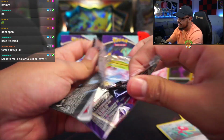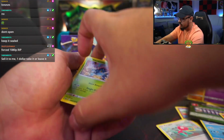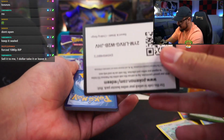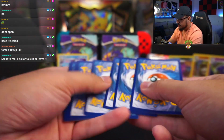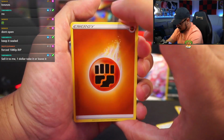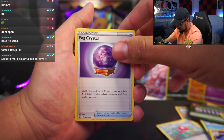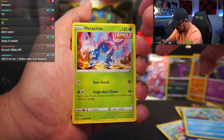All right, second pack, sixth pack if you want to count them in order. Here is the code card for you guys. We flip this over. Four cards to the front. Let's see it, second pack of the Chilling Reign opening.